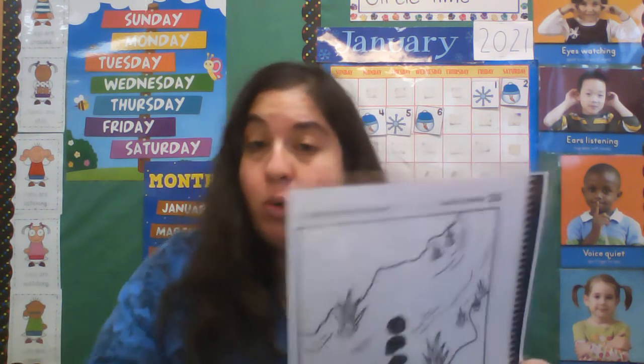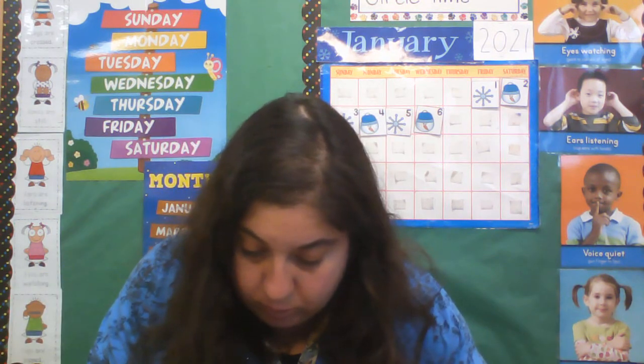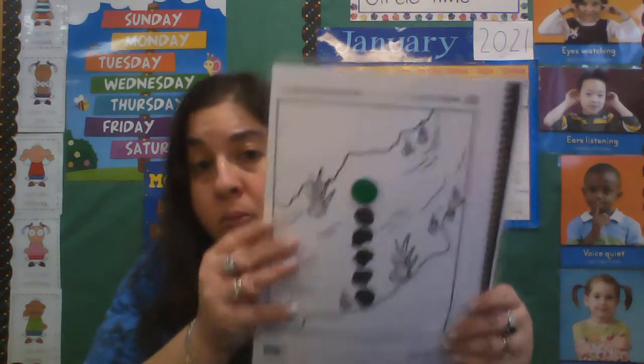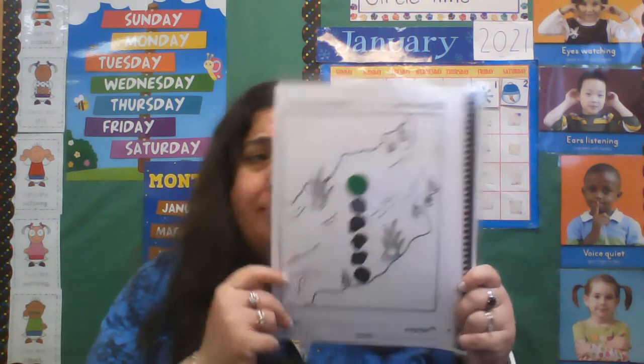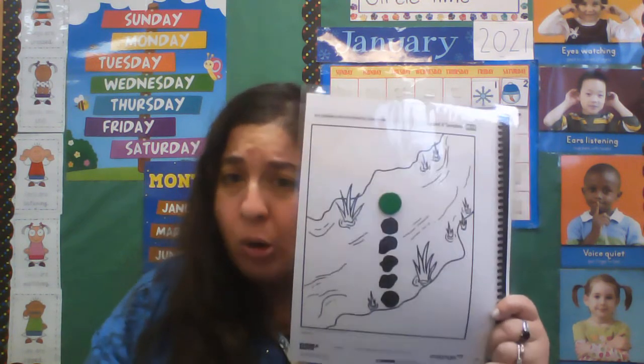Oh, I have some more stepping stones. Maybe if I add one, it'll work. Let's see. I added one more stepping stone. But I'm still in the water. How many stepping stones do I have now?